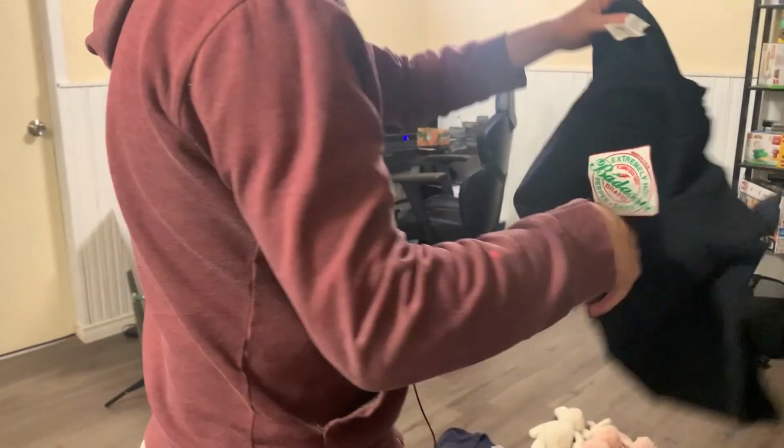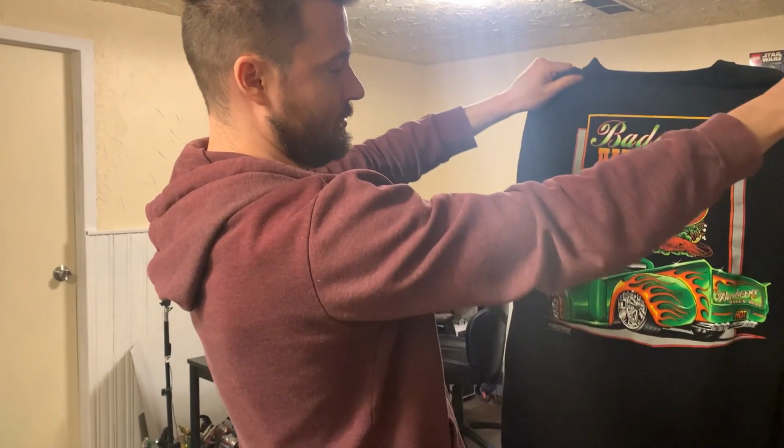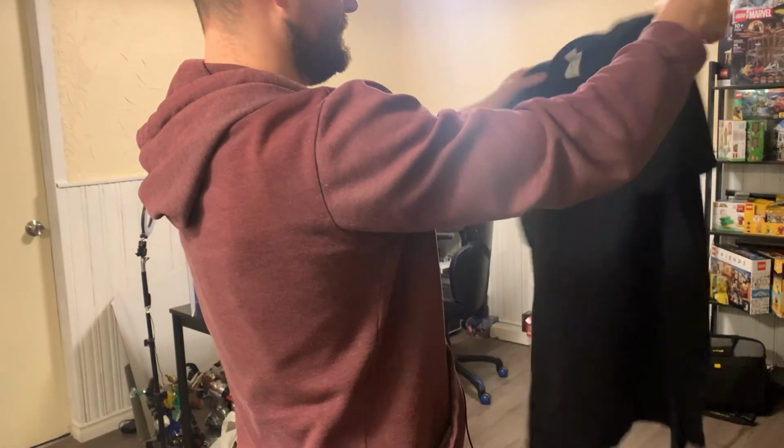Then one shirt I got for myself, it's just too cool. I just love the graphic in the back. Extremely hot. Badosco brand pepper sauce. I probably butchered that. Sorry if you speak Spanish. Made in USA. Very cool. Just look at the back there. I just love the graphics, the design, the lobster, the old hot rod there. Pretty cool. That's really just for me.